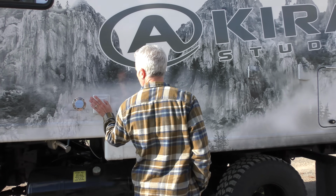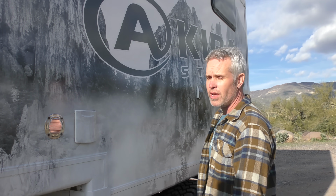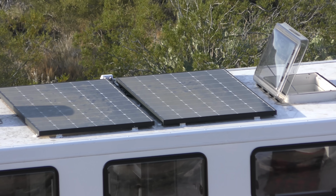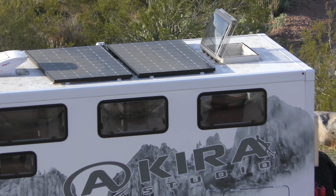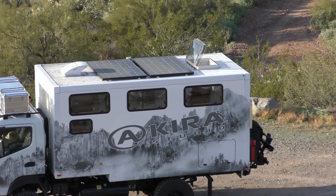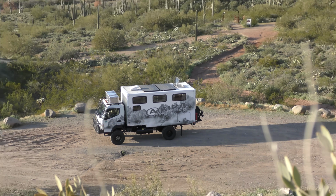We do have 120 in when we are connected to landline, which is really when we're at home because we use this vehicle off grid. There's 670 watts of solar up on the roof, and that all comes down inside to a power plant which has got 400 amp hours of lithium batteries inside from Battleborn, and that powers the whole rig and gives us basically infinite power when we're off grid.